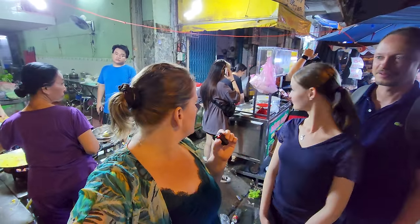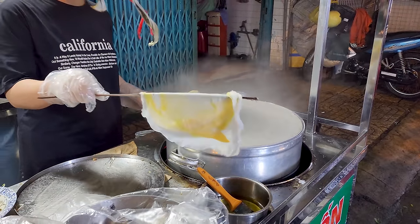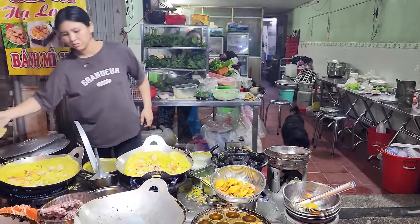And then there's another one as well over here that was with rice flour and I think tapioca flour with egg. And then they put the shrimp in there and some sort of mushrooms and pork. It's really interesting to see how they make all of this.